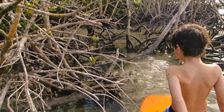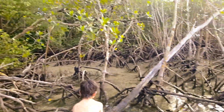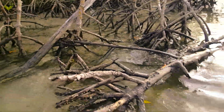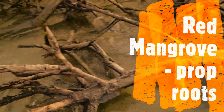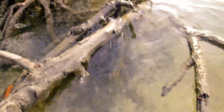Sometimes we can find some mangrove crabs crawling on these mangrove trees. We have red mangroves, and then further in you have some white mangroves. There's probably some black mangroves as well. Red mangroves are the ones that are mostly here with their prop roots that are helping to protect the land and grow this island. Now, I'm going to put the camera underwater.